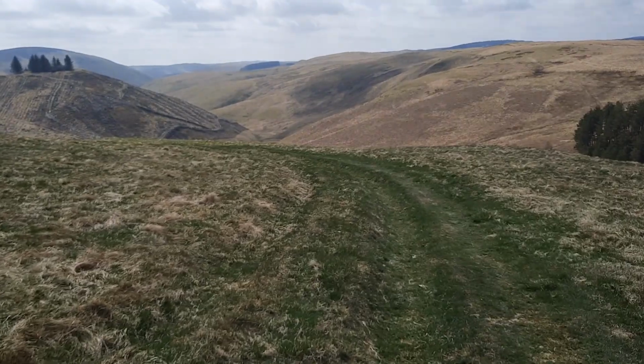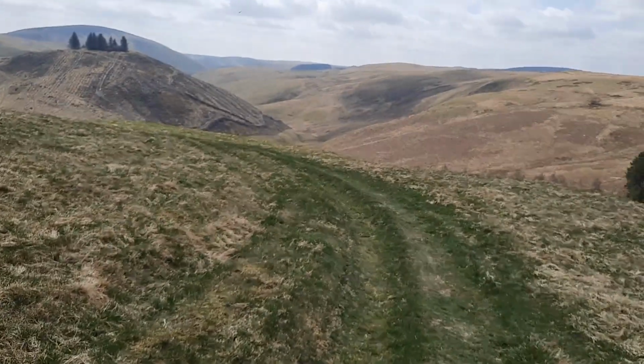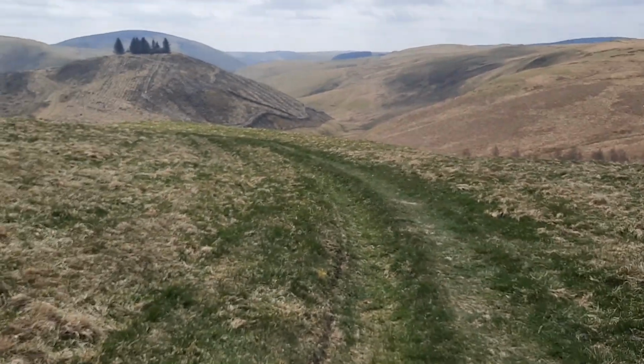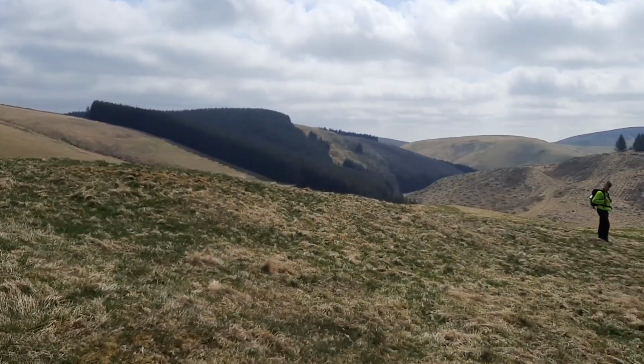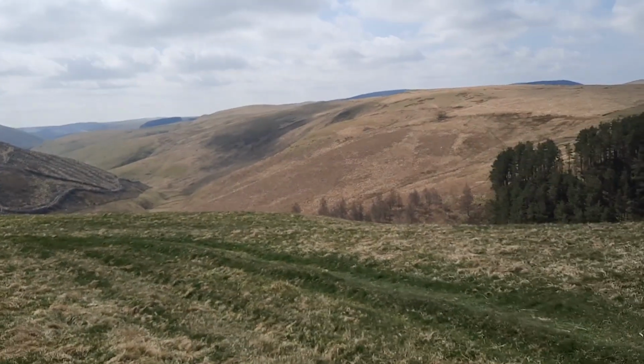And just ahead there, earlier on I was talking about these lovely little valleys, and you can see one of them winding its way away from us there, and we'll very shortly drop into the valley to see our own route home. So there you go, beautiful place to visit, don't tell anyone.